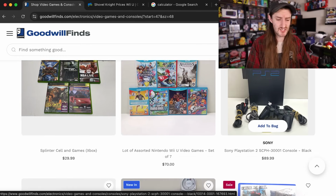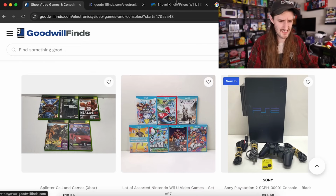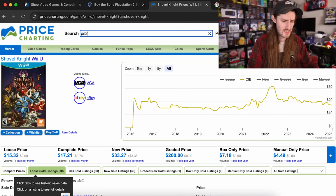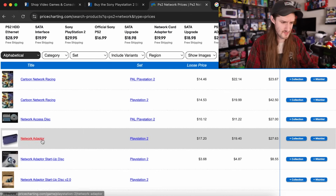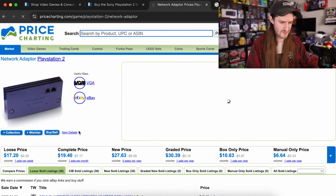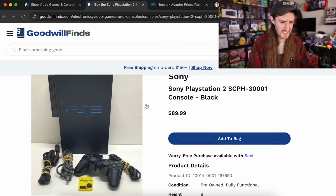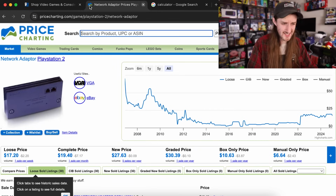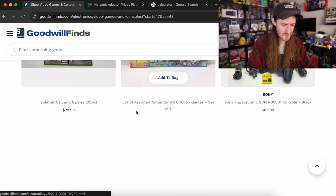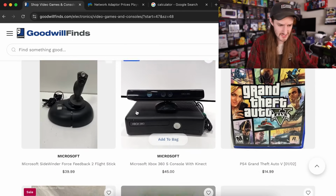$90 for a PlayStation 2 is not a bad deal as long as everything works there. Plus, it's got that network adapter, which I think is worth some money. I want to say like 10 or 20 bucks maybe. Yeah, $18. I mean, that brings that PlayStation down to 70. That's not a terrible deal. It's not great, but it's not terrible if you're looking to start a collection here.